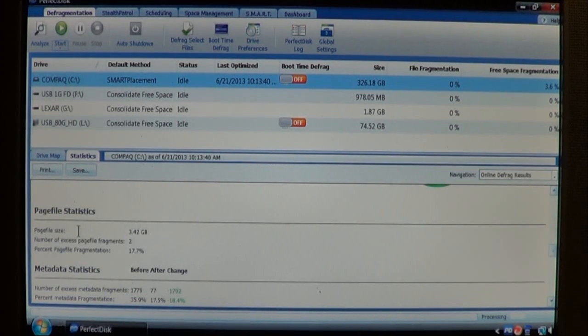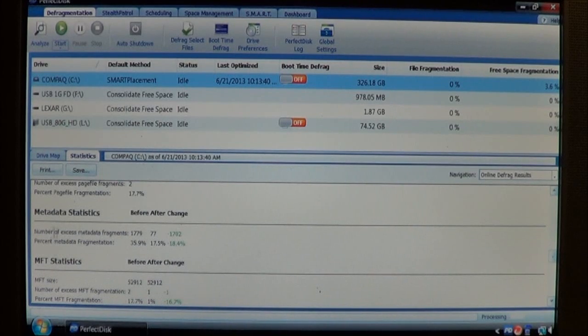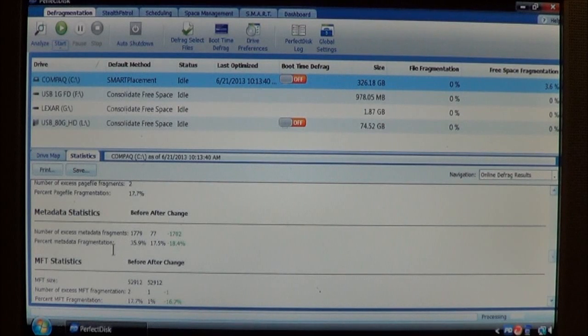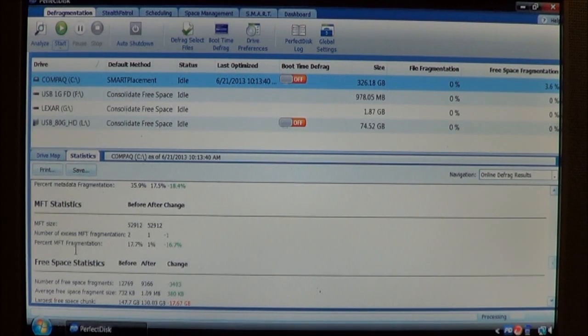It'll also do your page file statistics. It will do your metadata statistics. Now, this is all the information that you can provide under properties for different programs and data files. The MFT statistics. This refers to the directory and structures used for NTFS drives.